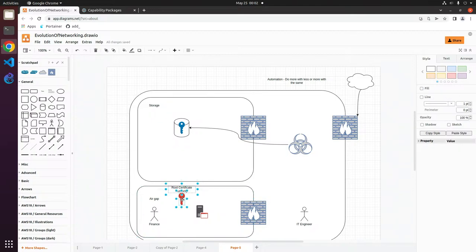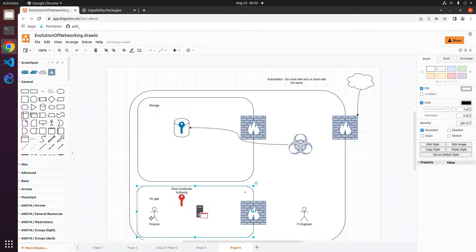So here is our root CA. We're going to start using certificates, and we're going to start signing all of our stuff, and we're going to start encrypting everything.